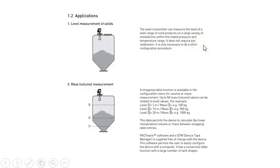Finally, I'd be remiss if I didn't mention how solids are normally measured. It might be level, it might be distance, but often it's volume or mass. And with most radars, you can build a strapping table with at least 2 points using the keypads or connecting it to PACTware or something similar to that to build a strapping table to get volume and mass measurements out of your tank or your vessel.